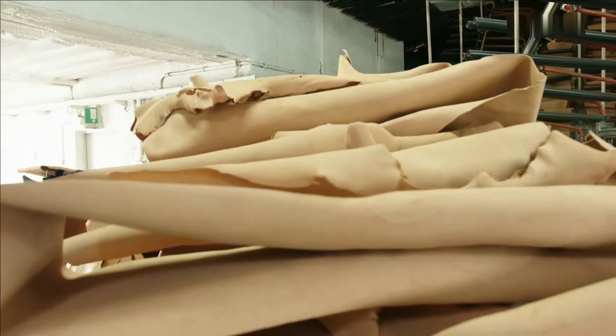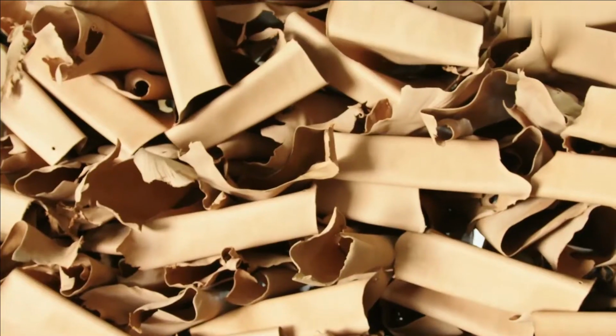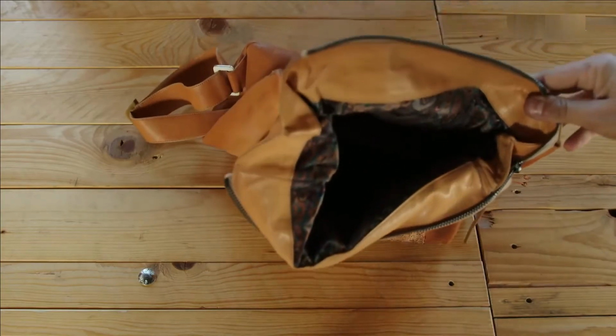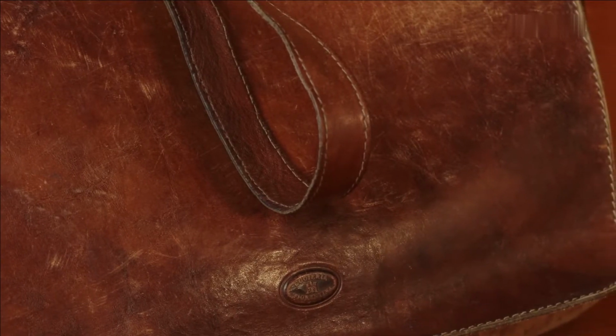Vegetable tanning leaves the hides in an organic state that lets them age like skin. With synthetically treated leather, each piece is the same. That's by design. Leather produced with vegetable tanning, however, will garner the most beautiful patina as it is worn or used. No two pieces will age the same.